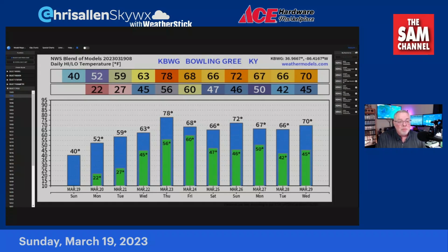Although, as some of you have told me, there's still a couple more of these little winters to go. So it can happen in April too. But check out those numbers. We go from near 60 Tuesday to 63 Wednesday, 78 to almost 80 on Thursday. Wow. And then we kind of stay in the 60s and 70s after that.